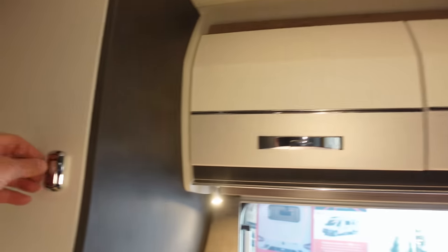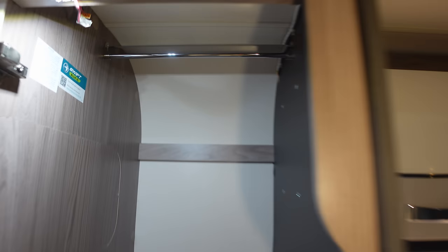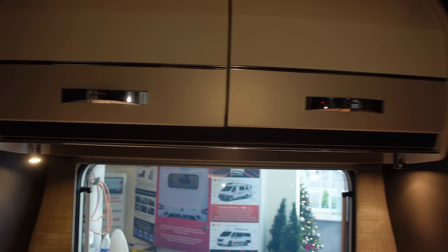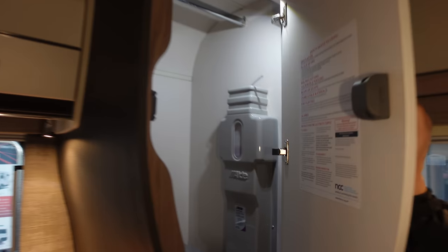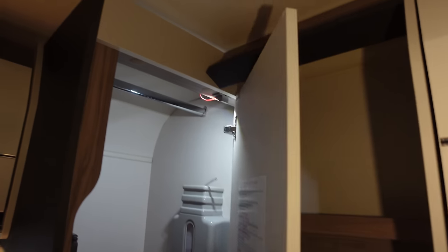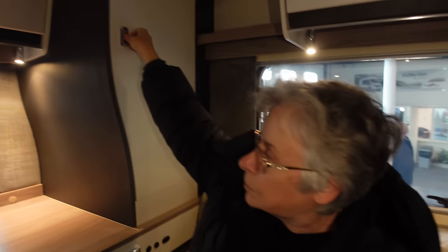And also you've got your illuminated wardrobes either side, hanging space up there. Yep, that's good. Same on the other side, I guess. Yeah, I think so. You've got your Alde heating in here. And those wires are for the light, aren't they? Yeah. So when you close the cupboard, the light goes out. When you open it, the light comes on. You're right. The cupboard does, doesn't it? Yeah.